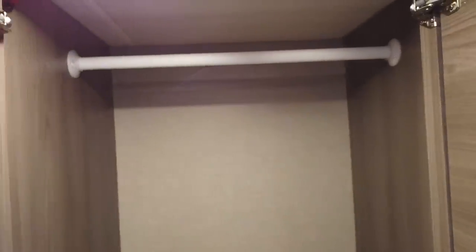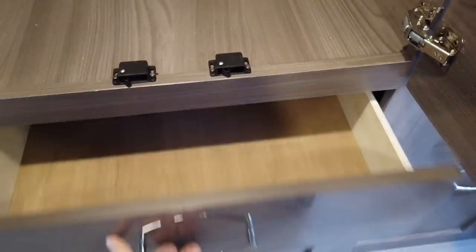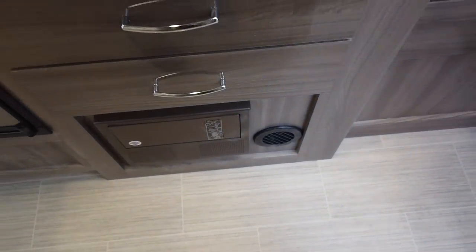And going back a little further, we do have his and her hanging space for clothing. So here's your first wardrobe. And then you do get three drawers for more clothes. Furnace outlet.